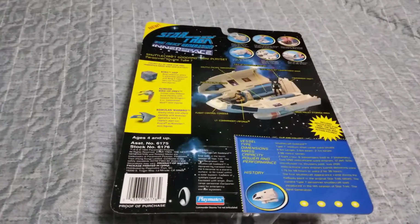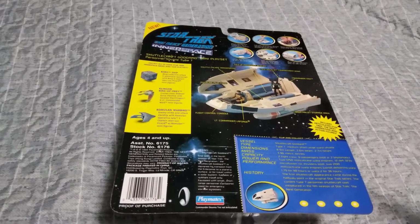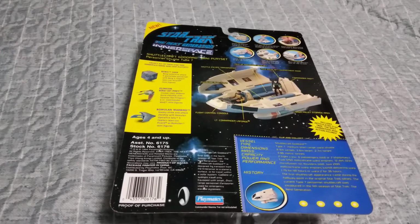Okay, they have teleportation beaming technology, yet for some reason they still had shuttlecraft. That's one thing I didn't quite grasp. If you have technology to instantly beam people somewhere, why would you need shuttlecraft? It's a good question.